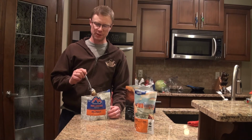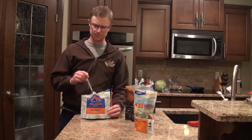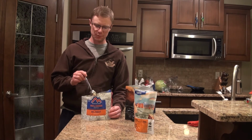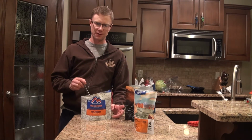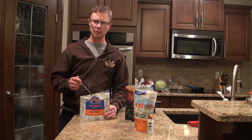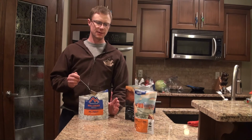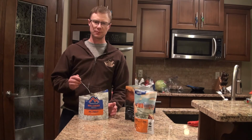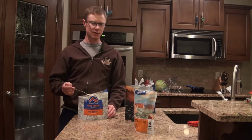Ironically, this doesn't taste much different, even with all these extra vegetables and things. It's pretty bland. Doesn't taste bad by any means, but it's not spicy and it's not extra flavorful compared to the old one that's been expired for 4 years. Not too bad. I'm really curious if these next two will be something special though. All right, I'm just going to rinse the spoon off and then we'll try the next one.